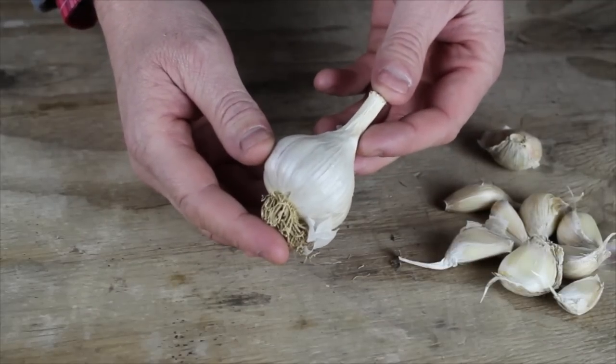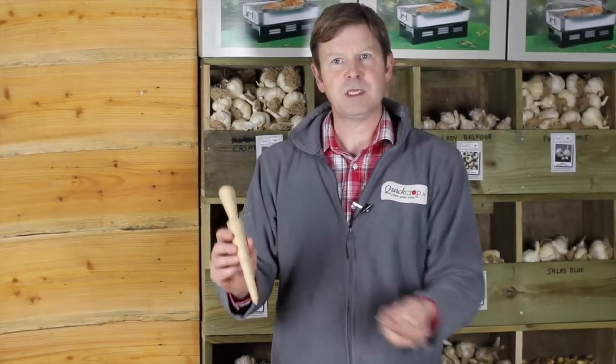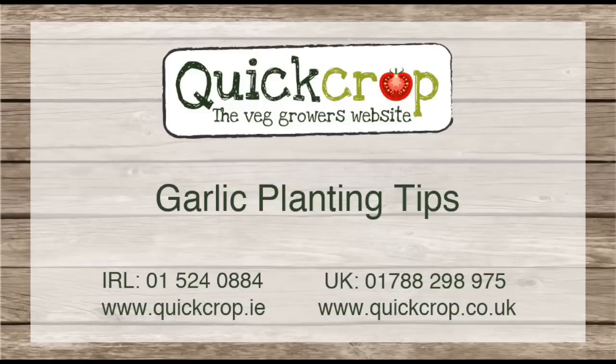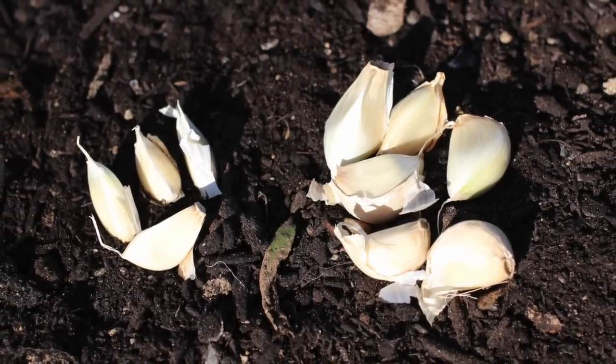You won't regret it. Okay, so all you're going to need for planting your garlic is a dibber like this, which has a gradient and shows you the different depths, or your finger, of course, and the cloves of garlic. That's it. Okay, a couple of tips to remember when you're planting garlic out. Use the bigger cloves that come out of the bulb. The bigger the cloves you use, the bigger the bulbs you're going to get.